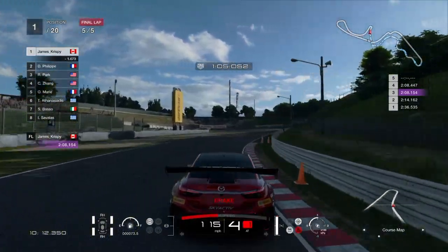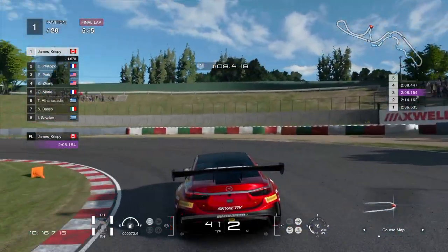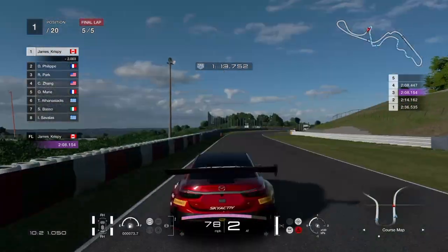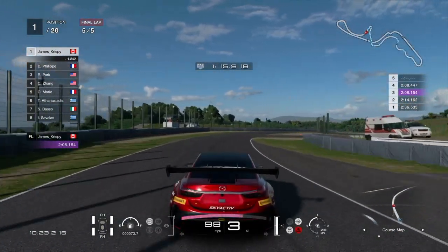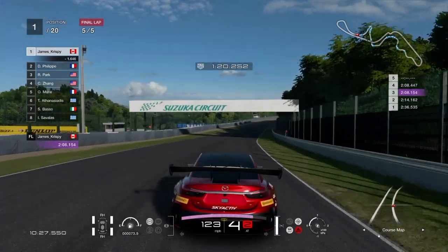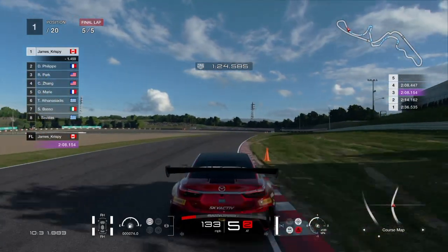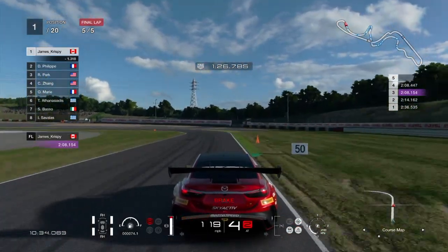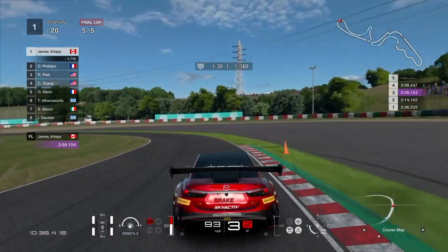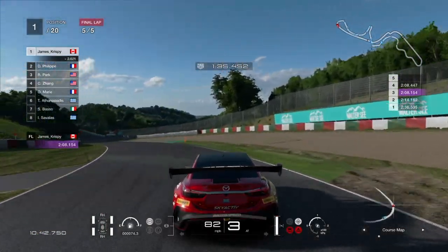So much for the uninterrupted final lap, guys. Sorry about that. Then on the power and through the long right-hander for the last time. On the brakes through the first part of the spoon curve. Braking again for the second part, and now on the power.